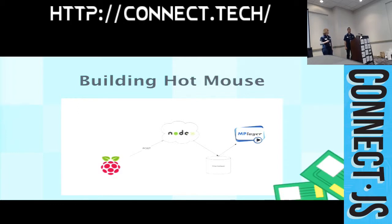Building Hot Mouse. So the first activity was Hot Mouse, which I know you all enjoyed. This is the rough architecture of Hot Mouse. So for each Pi, you've got an accelerometer in there. Interestingly, it's an analog accelerometer. It has to be piped through an analog to digital converter. Dealing with all that requires a little bit of Python just to read the inputs. And then that's just sending a post request to the Node.js server running off of the presentation machine as we speak, which is why I had to switch away from the slides.